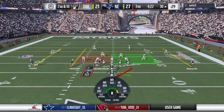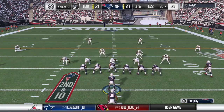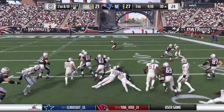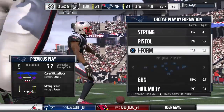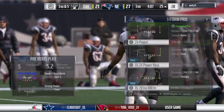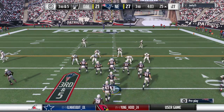They'll come out in the pistol. And they'll run it here. And he'll be brought down at about the 25 after a pickup of 4. He's brought down that time by a couple of Raiders. And third quarter here, you've got the lead. This is where that strong run game can really benefit you. Stayed in bounds there, kept the clock going. I like all the points you just made there.